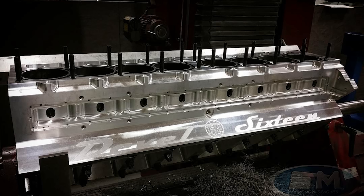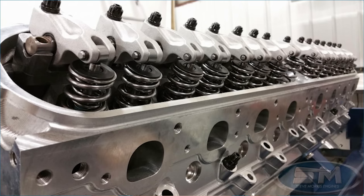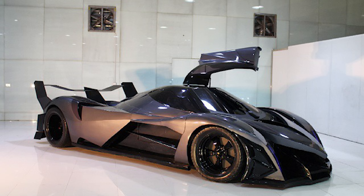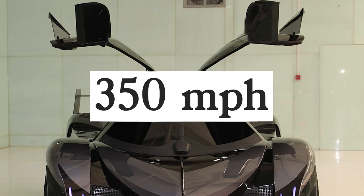But Devel claimed they were going to build an entirely new engine, which, for an engine with half the cylinders, would be a grandiose claim. Add to that the claimed 0-60 time of 1.6 seconds and a top speed of nearly 350 miles per hour, and it becomes literally unbelievable. Not just hyperbole, but a full-on nuthouse claim.